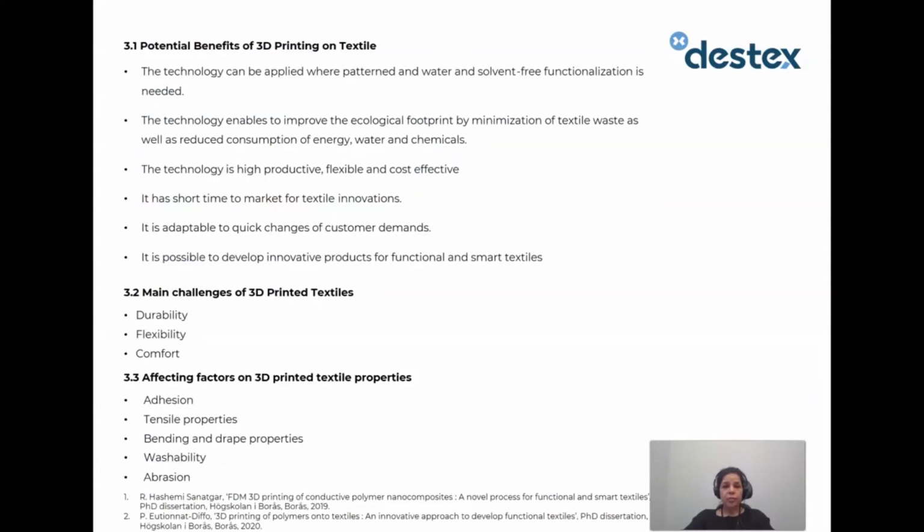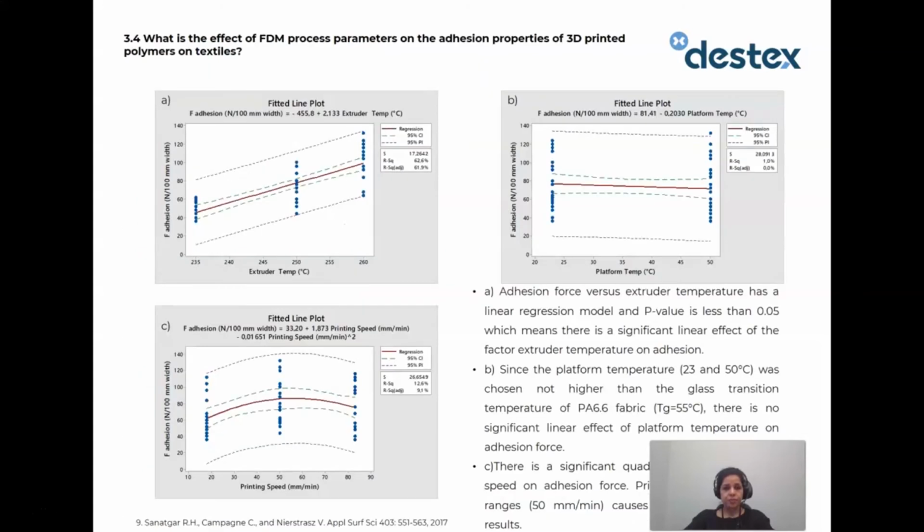There are some potential benefits for these techniques, but of course, still there are some challenges for these kind of products. And some factors can affect the property of these products like adhesion, tensile properties, bending and drape properties, washability, and abrasion. Some parameters like FDM process parameters can affect the adhesion properties of 3D printed materials onto textile. Some of these parameters are like extruder temperature, platform temperature, and printing speed.